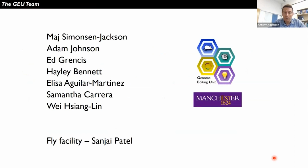And finally, just to acknowledge my team here. These are all the guys that work within the genome medicine unit here at the University of Manchester. And as I say, more recently, we started a collaboration with our local fly facility led by Sanjay Patel.